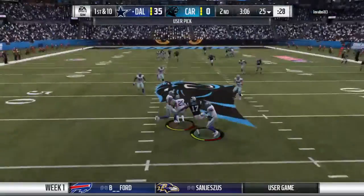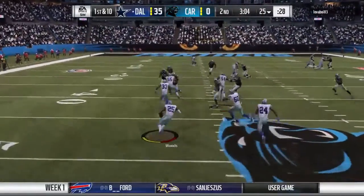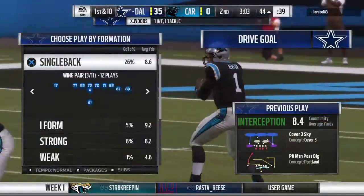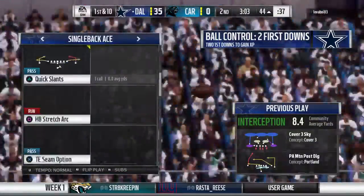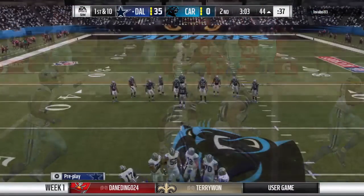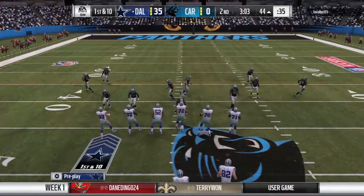And his pass is intercepted for the 4th time today. Picked off near the 44. And the return comes to a halt right at the 44-yard line. We haven't even escaped the first half, and he's already thrown 4 picks.